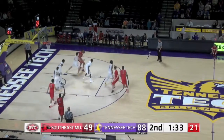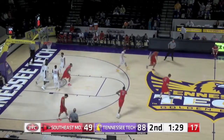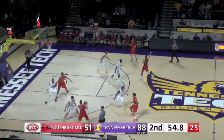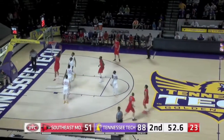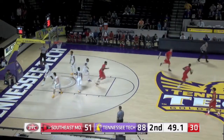And for the Golden Eagles, if they are able to break 90, as that jumper falls through by Anderson, it's a very now Tech about to go to 5-1, also go to 13-6 overall. Is a missed dunk. Second try is good, though, by Anderson.